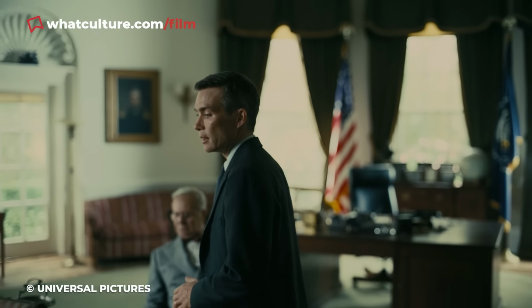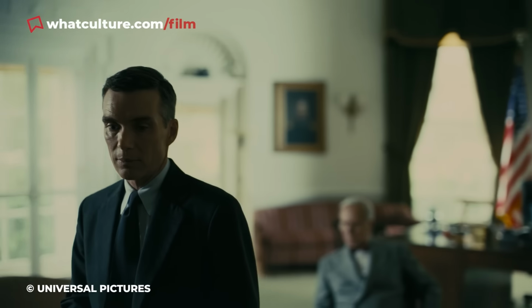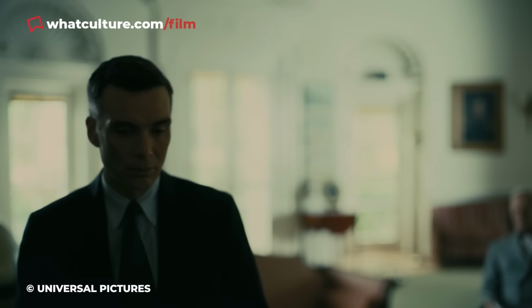Some nice little rhyme there too. Though Oppenheimer and Veep's distinct visual styles make this a bit of a tough one to spot, you're indeed looking at the very same set where Julia Louis-Dreyfus's Selina Meyer actually sat.